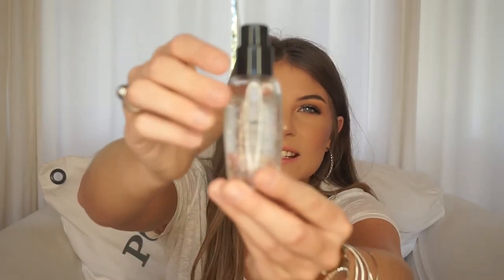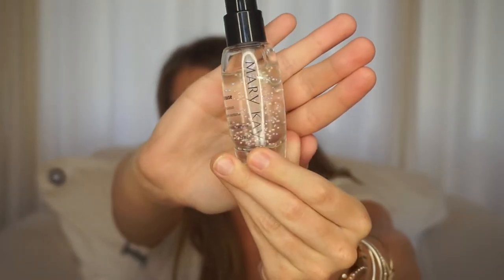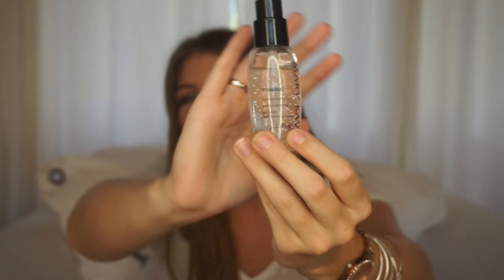So I love it. So this is the night solution. And if you can see inside, it has teeny tiny little pink and purple beads. I don't know if you can see that. But what those are, oh, and there's white beads. What those little beads are is vitamins A, E, and C.